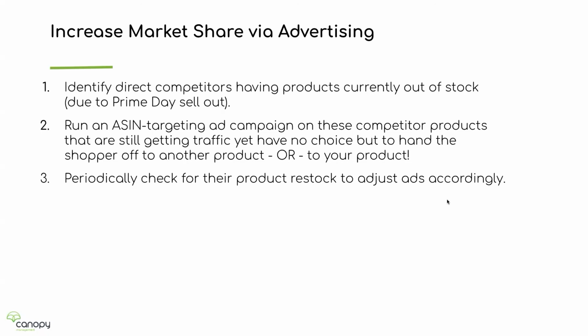Okay, so the first one is, post Prime Day, return back to 80% of your ad spend on the highest converting campaigns, those producing the highest key metrics that you're looking for. Only the top 80% of your ad spend. Use that remaining 20% of your ad spend and refocus on those assets, products, campaigns, ad types, and targets that converted well during Prime Week.